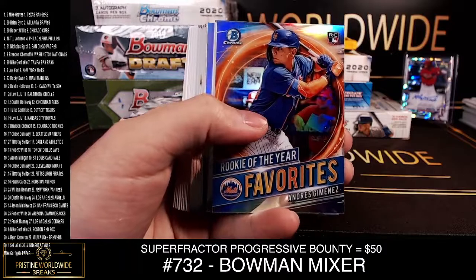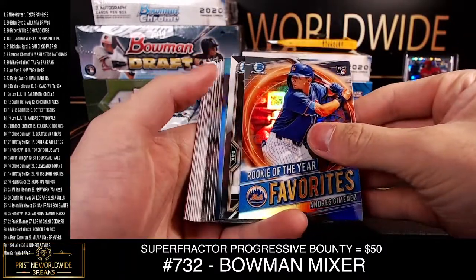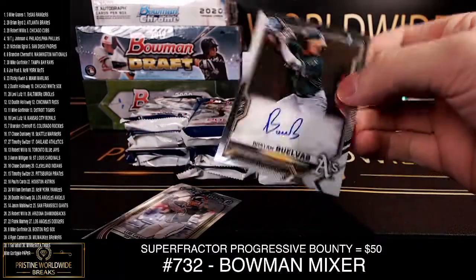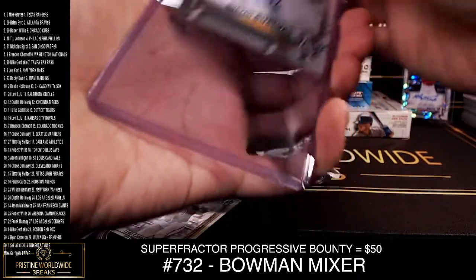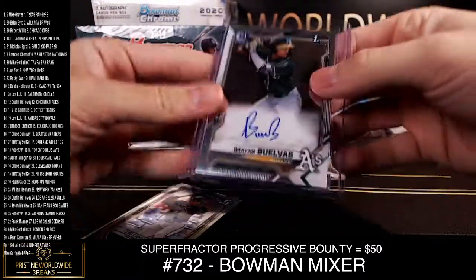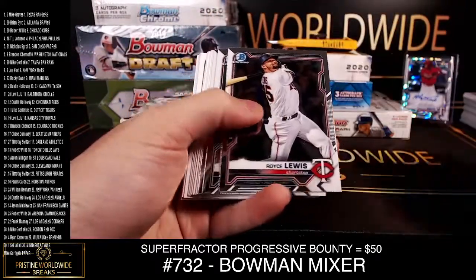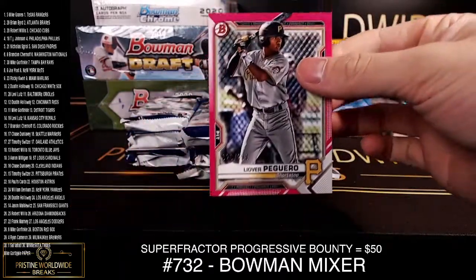Not F1 yet, Phil. I got a three box up. Last three of the case. Oakland, Brian Buelva's base auto. Last three hobbies. They're all hobbies. That's pricey, but we can get some minis up later on if it's not moving. Paguero for the Pirates to $2.99.